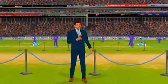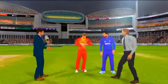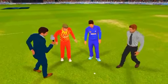The pitch is dry and the spinner should have fun on this one. The batsmen, well, they'll have to be careful of the spin on offer and focus on getting their defensive technique right.